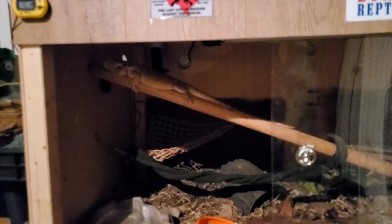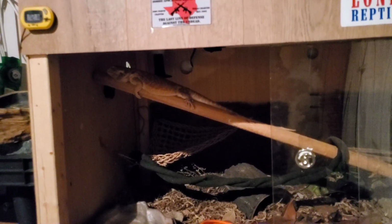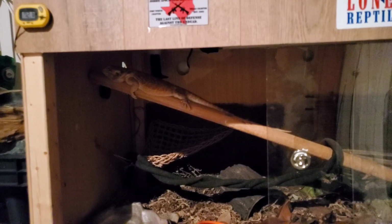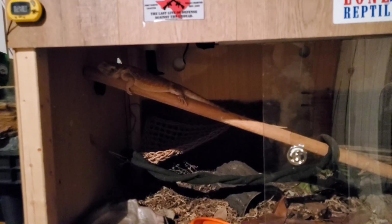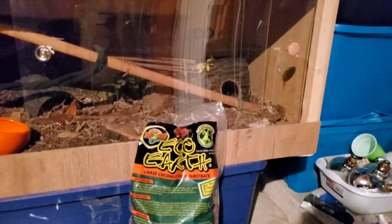Oh, he's scared. Made me jump. That's blurry. That's blurry. There we go. Yeah, he made me jump. I guess I startled him a little bit. But yeah, man. When I get to the nursery, man, I'll drop back in.